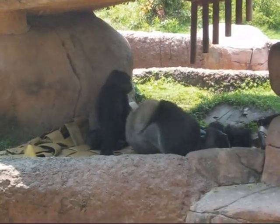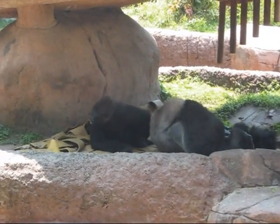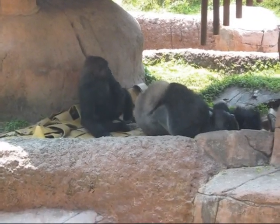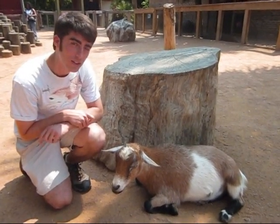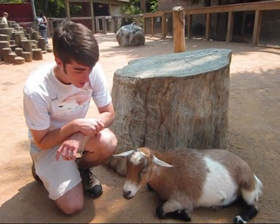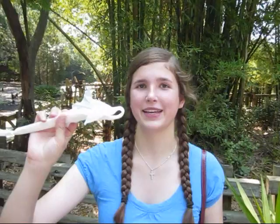So these are western lowland gorillas. The surliest of all apes. And now it's petting zoo. This is Murray. He's a Nigerian dwarf goat. He's pretty cool. So whenever I go to the zoo, I get this delicious sticky goodness called Roman candy.